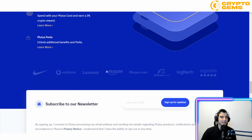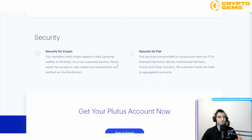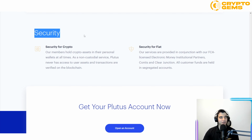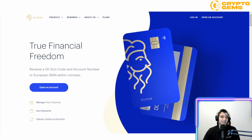And by the way, one last thing, if it will help you stay even more calm and understand the power of this incredible company, you can go to the security section and learn about their security for crypto and their security for fiat, which is very important to look at when you're considering getting a debit or a credit card, or in general anything related to your finance. It's important to know about the security aspects to understand if it's the right company to work for you.